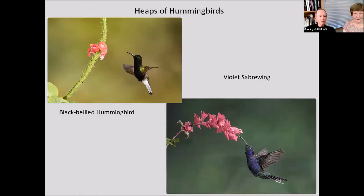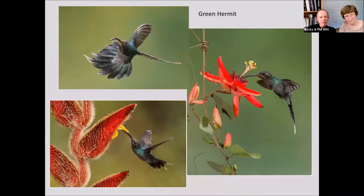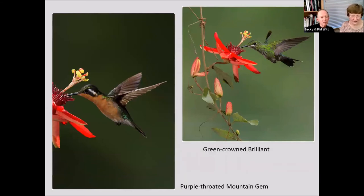Okay, so as I said, the hummingbirds will be different depending on the level, the elevation. The black-bellied hummingbird is endemic to one set of elevation. Violet saberwing is a larger hummingbird that you can tell from these pictures, but it's a common one in that area as well. Green hermits. That's a big one. The green hermit's big, has that long down-curved bill, and it also has a long tail. Well, actually, the males have a long tail. The females have a shorter tail. Oh, the left side, the purple-throated mountain gem, is another small guy. And the green crown brilliant is a little larger, probably more about the size of our ruby-throated hummingbird.